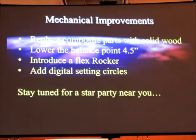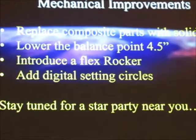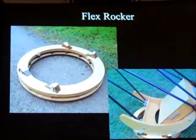Anyways, I've learned a lot of stuff from those guys. I'm in the process right now of replacing the composite stuff with wood. I'm lowering the balance point by 4.5 inches, which is what I calculated I needed to do. I'm introducing something called a flux rocker, which I'll show you in a second. I'm going to eventually add digital setting circles. Stay tuned.